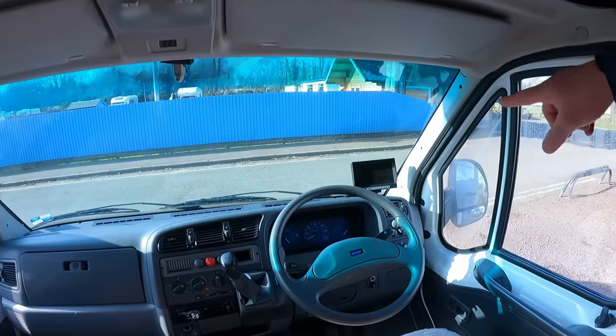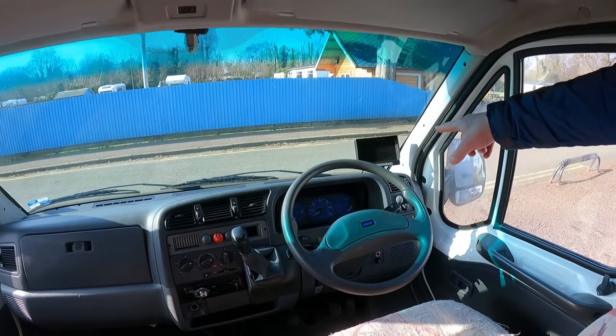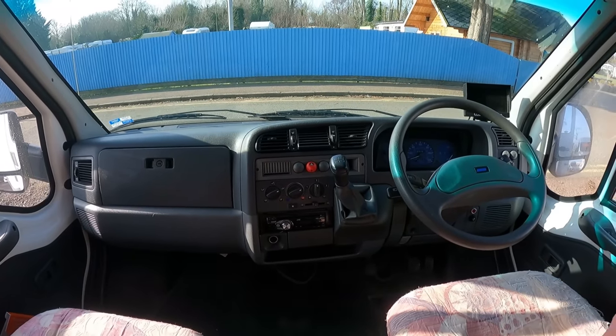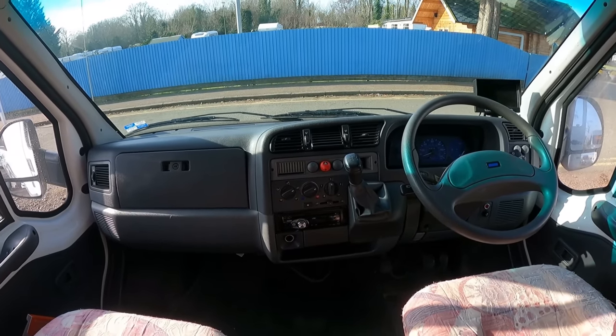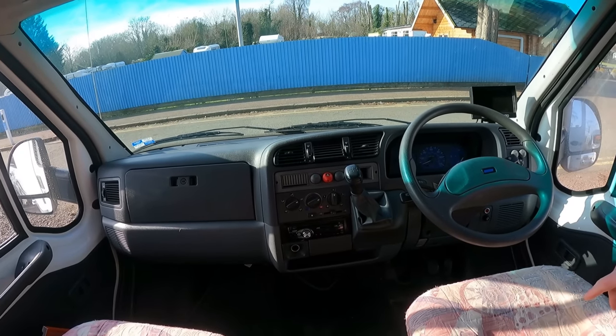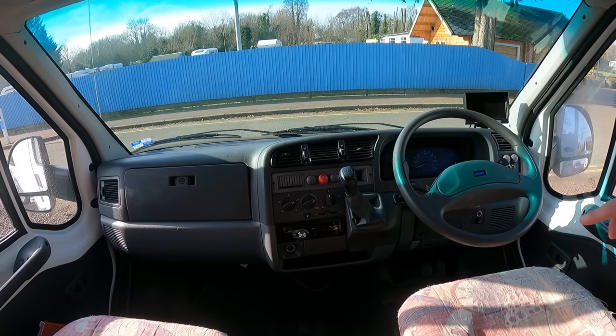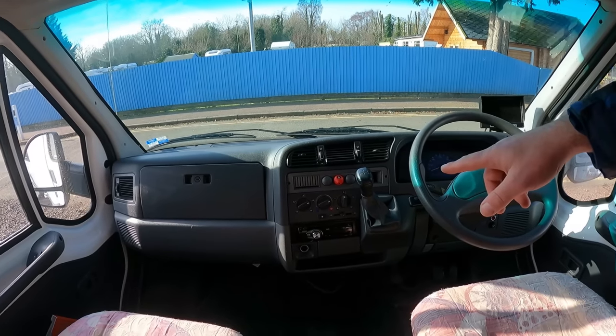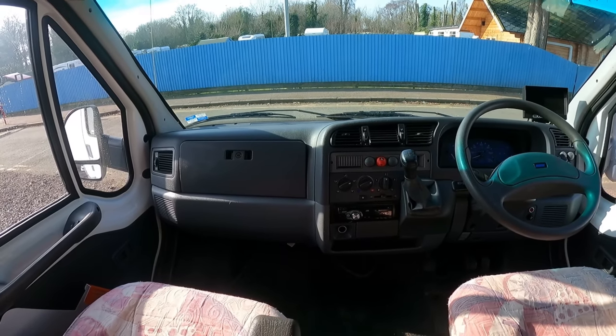Quick look at the cab. We've got onboard television, reversing camera. It's 5-speed. Weren't these only 4-speed? Yeah, the fifth gear is a bolt on. So if you have trouble with your fifth gear, it's a case of unbolting it and bolting a new one. CD radio. Okay.